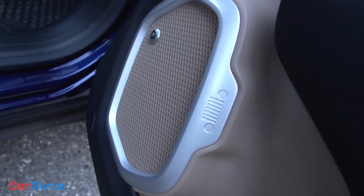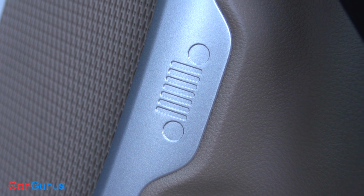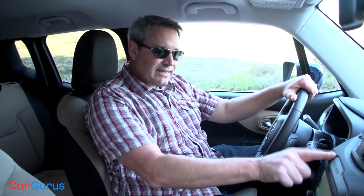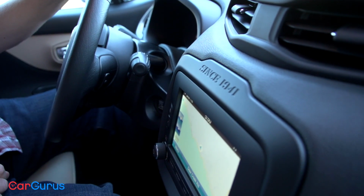Plus, Jeep places what it calls Easter eggs throughout its vehicles. Now here you can see the classic Jeep face on the speaker grille. And beneath the fabric, you can see the letters forming Jeep, visible through the mesh. And right on the dashboard here, there is a reminder of Jeep's military heritage.